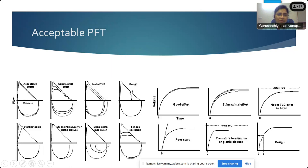Here you can see this part of the graph is inspiration, and hence this patient has made a very suboptimal effort in the inspiratory part of the curve. And hence this is also not acceptable. In this vitalograph, if you see these two graphs, this has plateaued for more than 1 second. This is the volume time graph, and this can be taken as somewhat 6 seconds, and this is a good effort. Here, the patient has taken a submaximal effort, and this is not at all acceptable. As I told, the exhalation should at least extend for 6 seconds. Here, the patient has prematurely terminated their breath or had a glottic closure, and hence this PFT is also not acceptable. And here, the patient had tried to cough, and hence this is not an acceptable PFT.